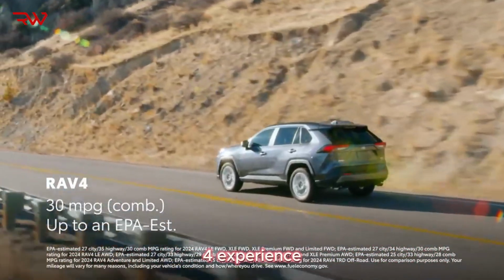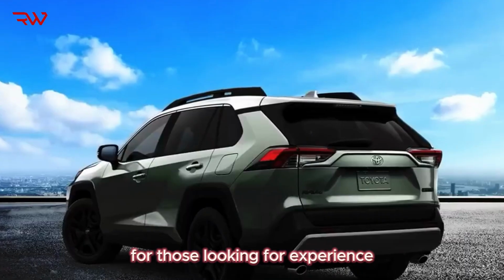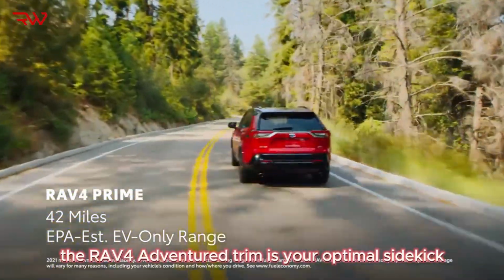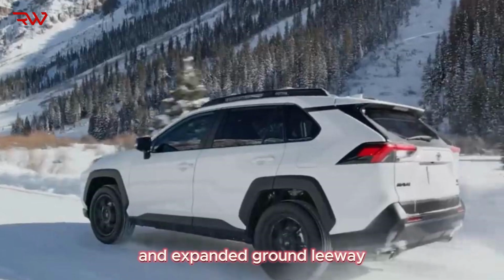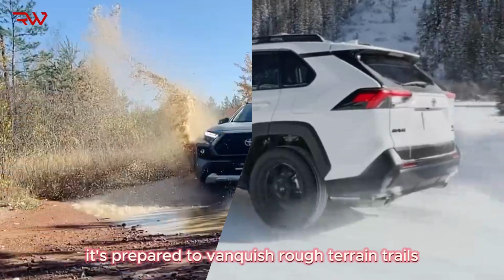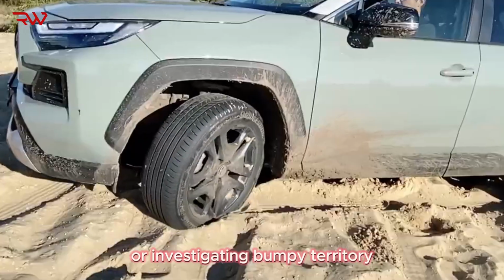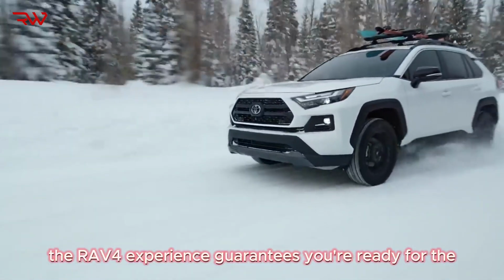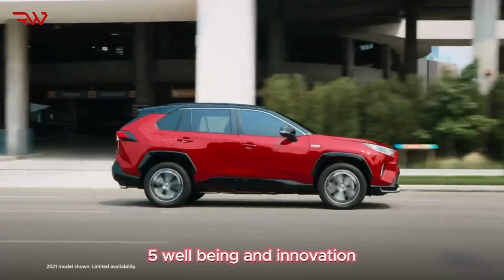4. Experience. Prepared elements. For those looking for experience, the RAV4 Adventure Trim is your optimal sidekick. Outfitted with all-wheel drive, AWD, rough tires, and expanded ground leeway, it's prepared to vanquish rough terrain trails. Whether you're enjoying the great outdoors in the wild or investigating bumpy territory, the RAV4 experience guarantees you're ready for the excursion ahead.